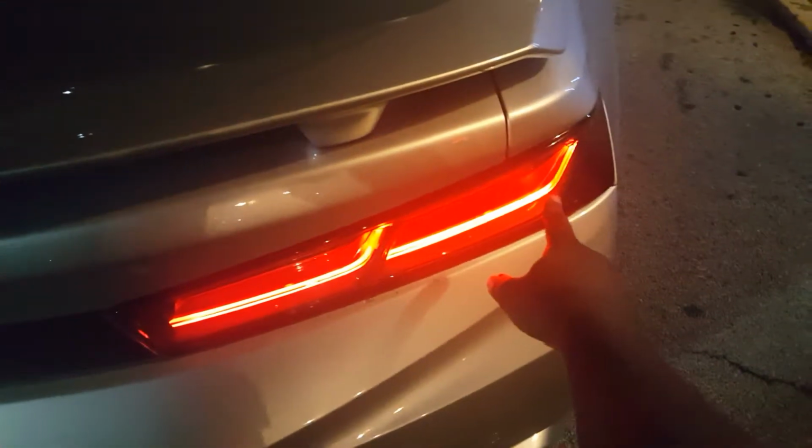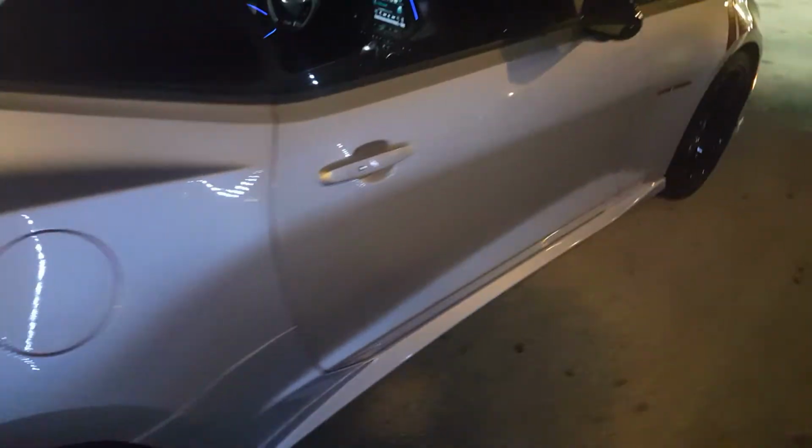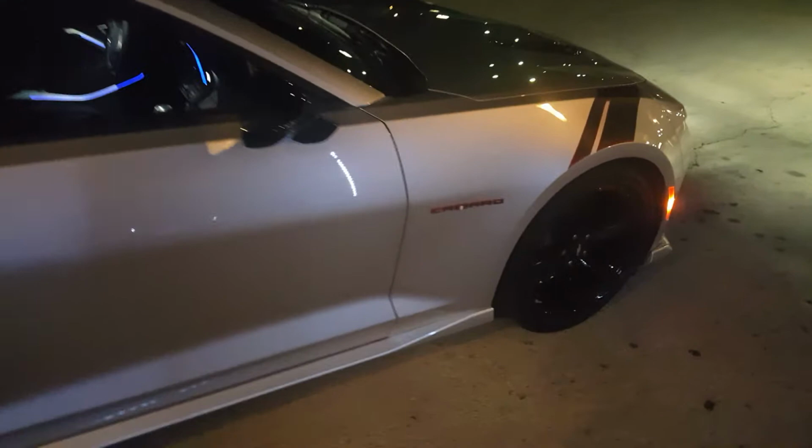rear lights. I know people didn't like them with the last generation, but I mean, it's a beautiful car. I'm really, really in love with this car. And I actually haven't driven it in about a week. I've been on the Yamaha.